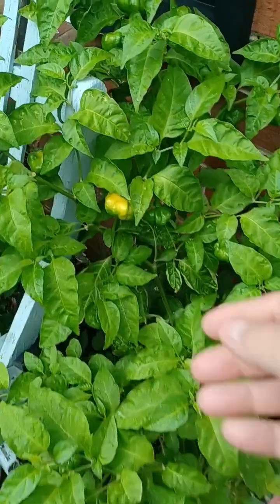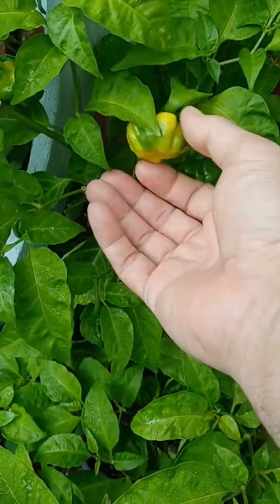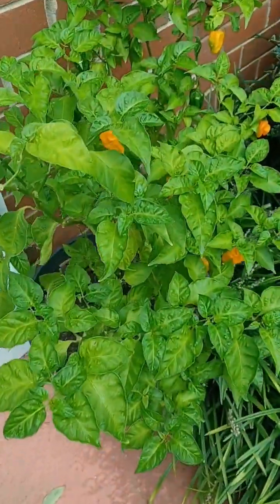KSLs are doing good over here. There's one starting to ripen. Cousin Eddie came by the other day and there was one ripe right here, and I just picked it and gave it to him. He's never tried one. I got more Fatalii over here.